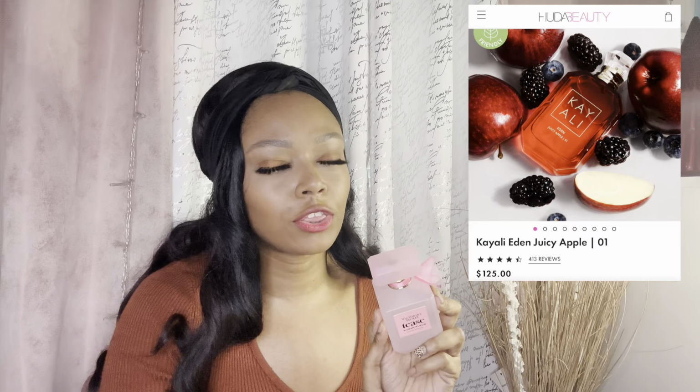Yet the Victoria's Secret fragrance is more on the inexpensive side. So for the full size, I believe it's about $79 to $80. And the Kayali fragrance, I think, is $130. I'm going to look for the exact price, and then I'll put it up on the screen. So yeah, this would be the lesser of the two.